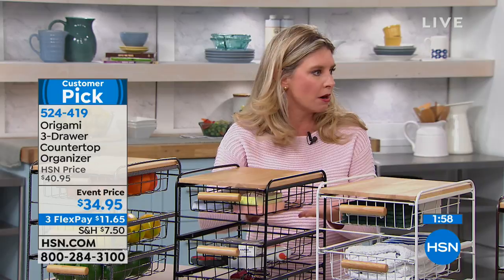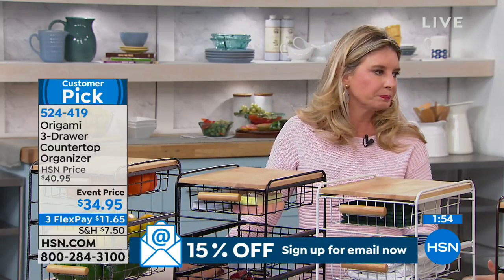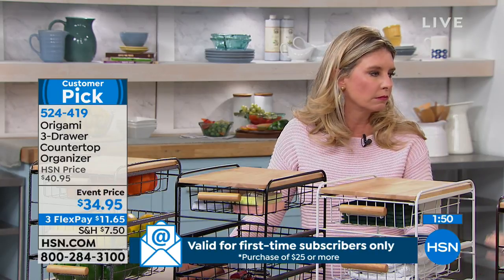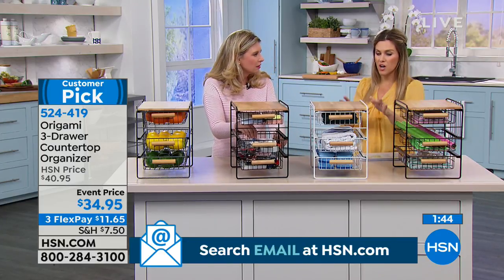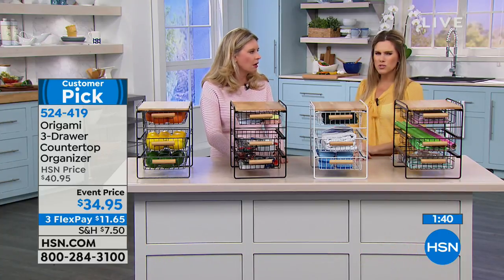If you're a couponer, this is great for that. What about when you get home and you check the mail and you've got stuff from work and the kids are throwing their backpacks? Instead of throwing it on the countertop, give everybody their own drawer to be able to put their stuff there. Could be your chargers for your cell phones, your camera chargers. Absolutely. All of it.